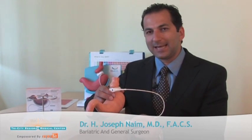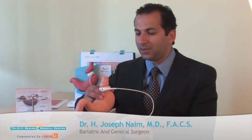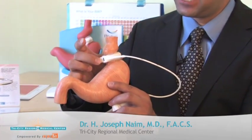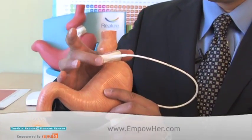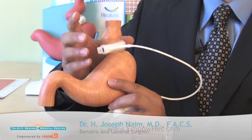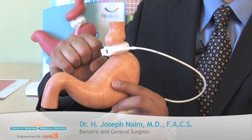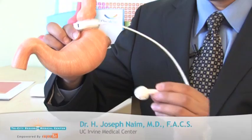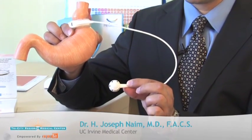As you can see, the adjustable gastric system comes in two different packages. One is the Lap-Band and one is the Realize Band. It's basically a silastic ring that gets placed on the upper part of the stomach. This band helps the patient control his or her appetite and also reduce the amount of food that they can eat in every setting. The system has a tube which is connected to the reservoir, which gets placed under the skin.